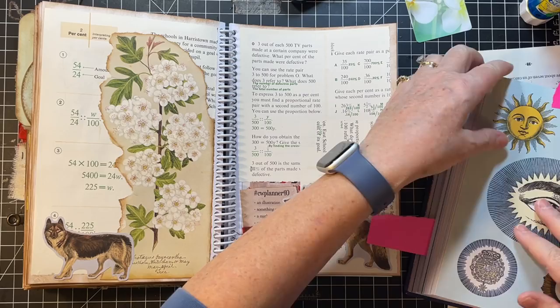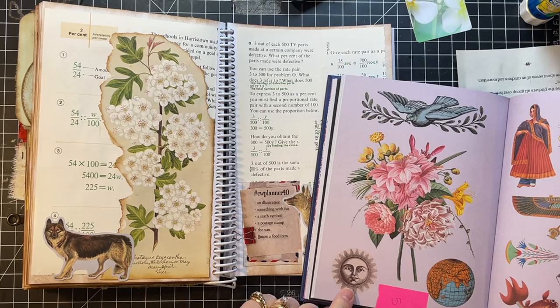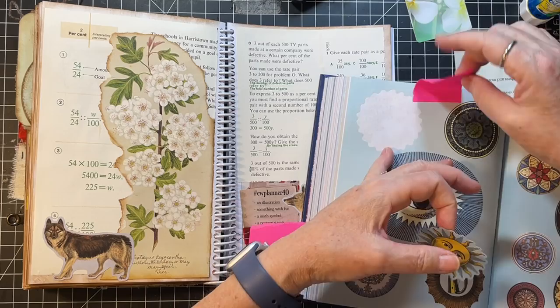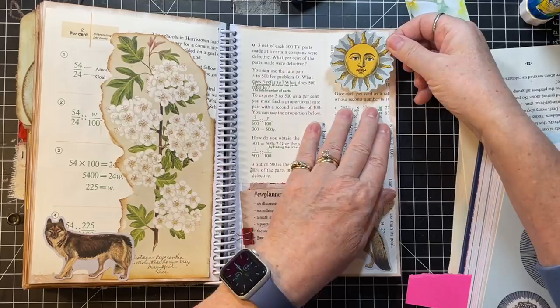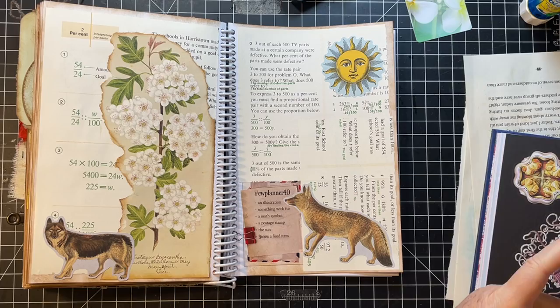Okay, so I have two sons. I have this one and this little one. Okay, I think what I'm gonna do is put this one up in this corner. And this one, I'll put over here.